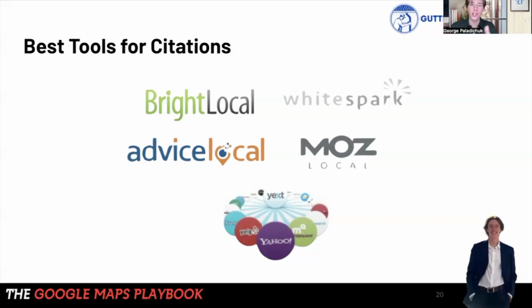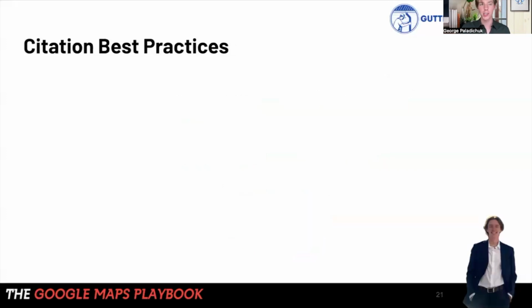Some of the best tools for this, you can use BrightLocal. That's a really popular one, especially in the agency space. Whitespark is also great. Advice Local, Moz, and Yext. These are all great tools that you can use to help ease some of this process so you don't have to go to 150 different listing sites by yourself and log in and change things.